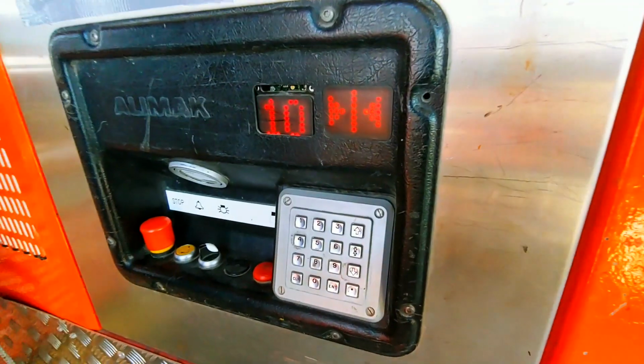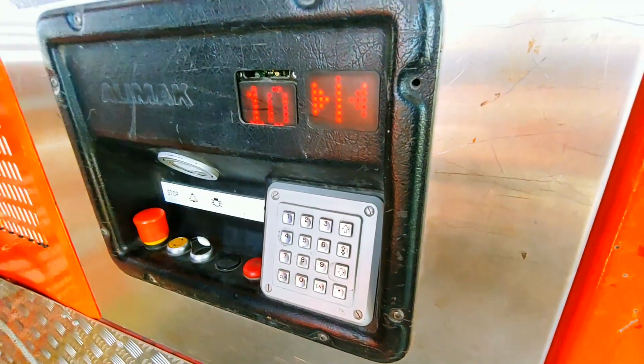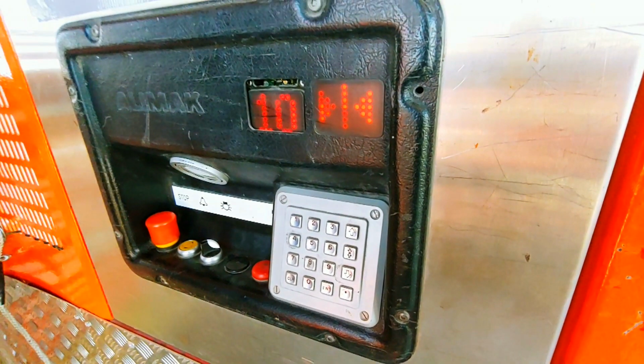To make the lift move, you enter in your floor on the keypad and press enter. Floor 0 is a basement. Floor 1 is lower ground. 2 is ground. 3 is the first floor. And after that, every floor is offset by 2. So that's quite interesting how the numbers correspond to the actual floor you're going to.